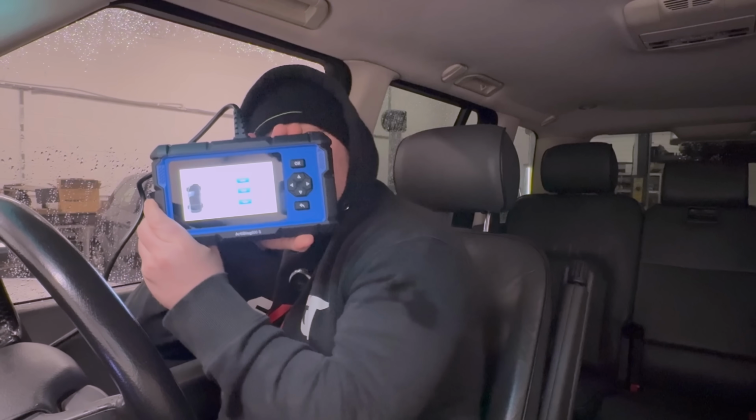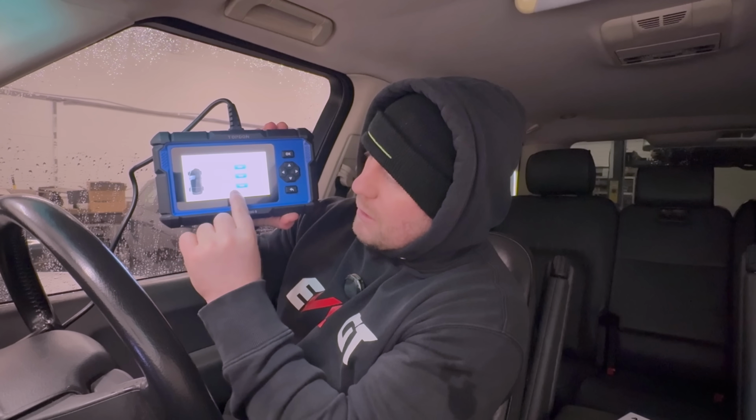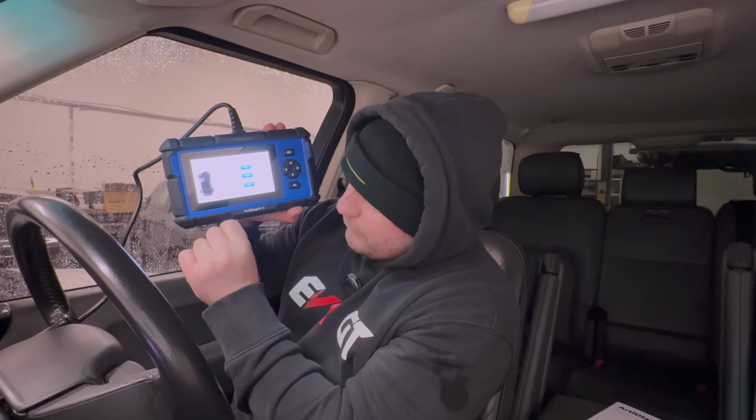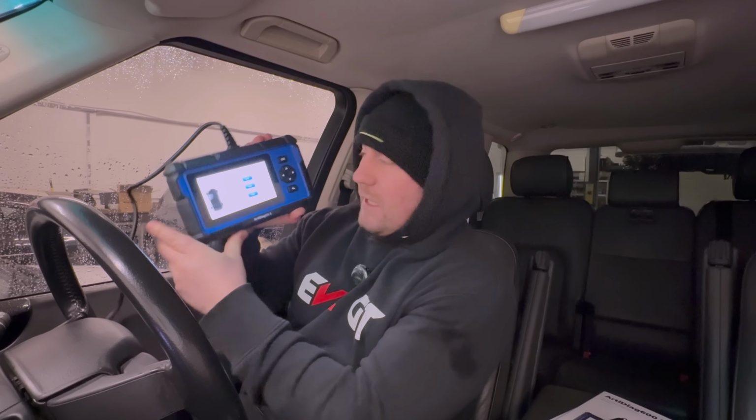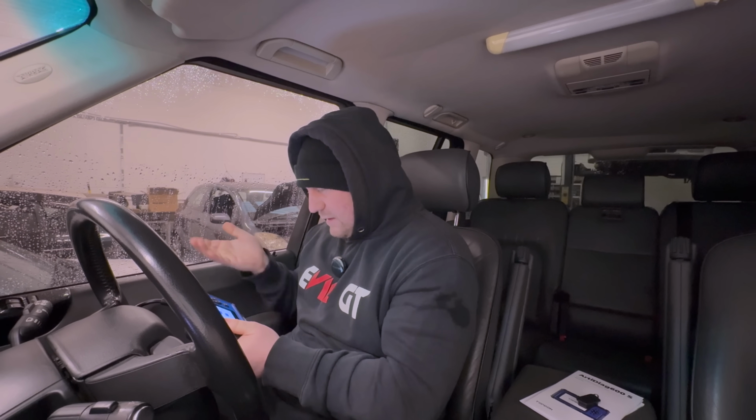I don't know if you'll be able to see this, but that now is green for the ECM, green for the TCM, green for the supplemental inflatable restraint system, SRS. I'm assuming that's airbags, it's got to be. Airbags and seatbelts, that's like the safety system. And the mad thing is, this is so cheap, this thing.